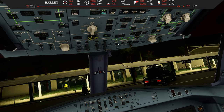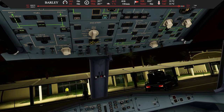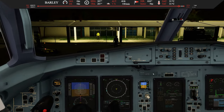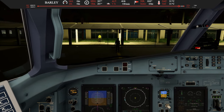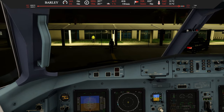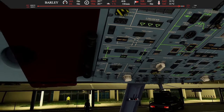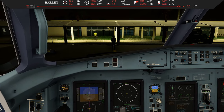Emergency lighting disarmed. Check. No device and seat belt signs. Off. Cargo and service doors open. Check. Parking checks complete, ready to start cold and dark list. Yeah, well, we're not going cold and dark. We're doing a turnaround, so skip that checklist. We are all set to turn this puppy around.